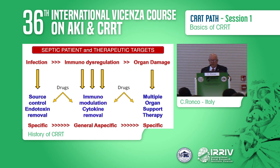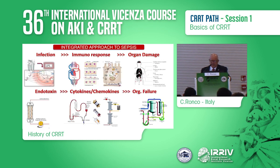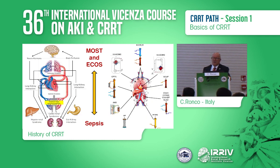Source control, endotoxin removal at the beginning, then immunomodulation and cytokine removal later on, and multiple organ support therapy at the end. If this is the case, I think that different extracorporeal therapies may play an important role, from endotoxin removal, from cytokine and chemokine removals, and finally to support the failing organ. But we have to be careful, because in the use of extracorporeal support therapies, as we have native organ interaction, like cardiorenal syndrome, hepatorenal syndrome, and so on, we may actually have interaction between artificial organs, and different extracorporeal therapies may interact with each other.